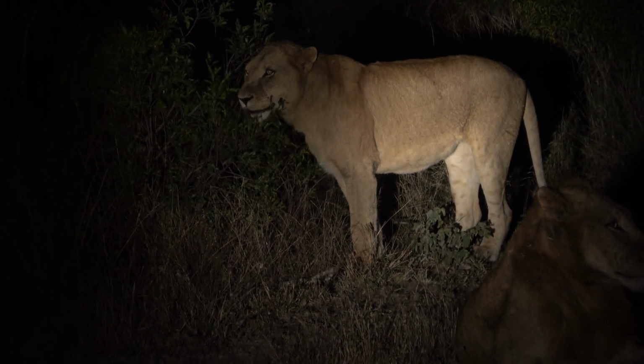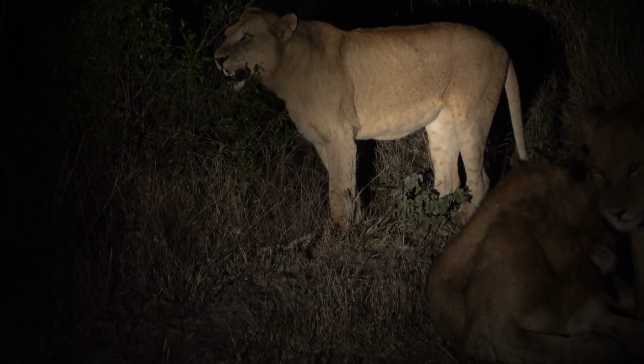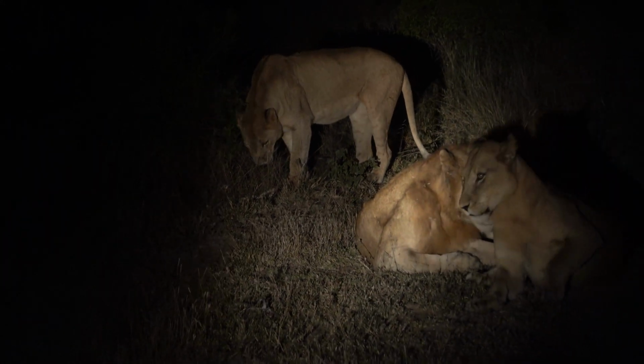You can see that female at the back doing the flehmen grimace. Obviously one of the other lions has urinated there, and she's just testing the state of that lioness.